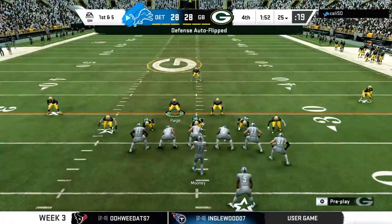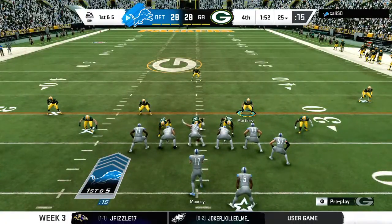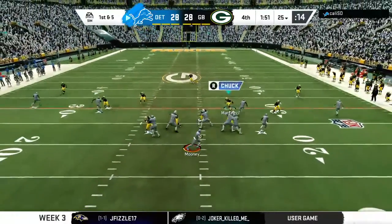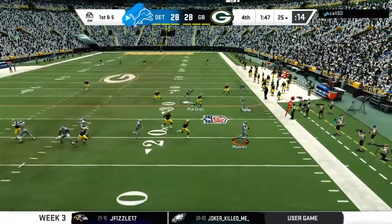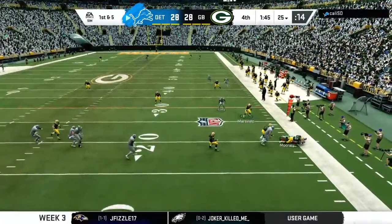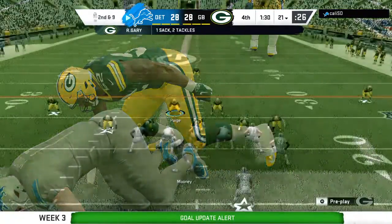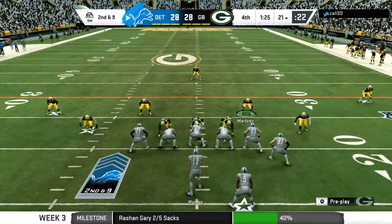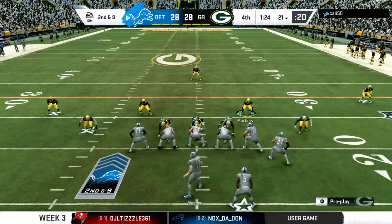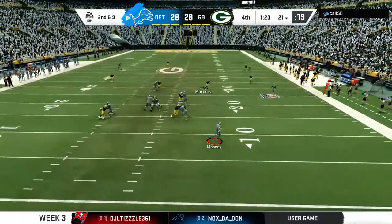A boost here to start the drive after the penalty. It's 1st and 5. From the gun, Mooney eluding the pressure right. And he can't get a throw off. He's taken down. What a huge play at this point in the game. Rashawn Gary in there to record another sack, and that is now 6 on the afternoon for this defensive unit.